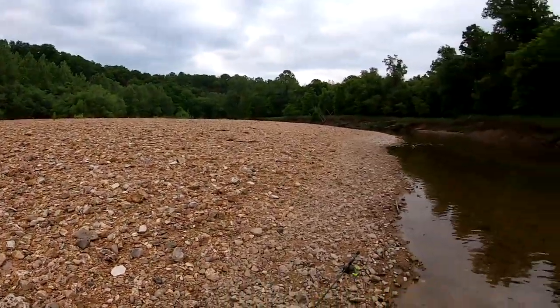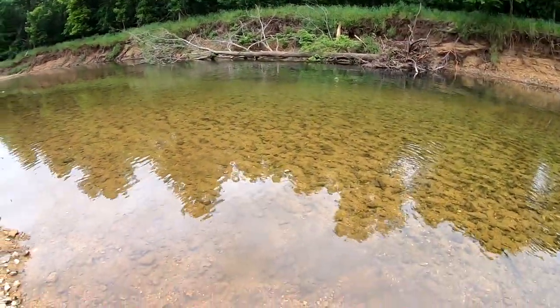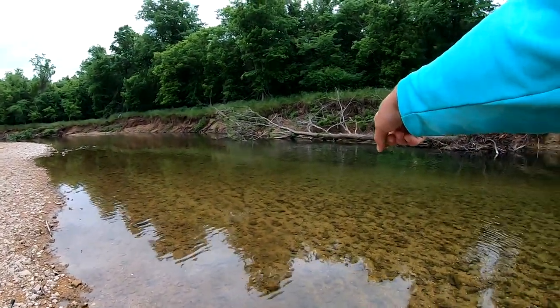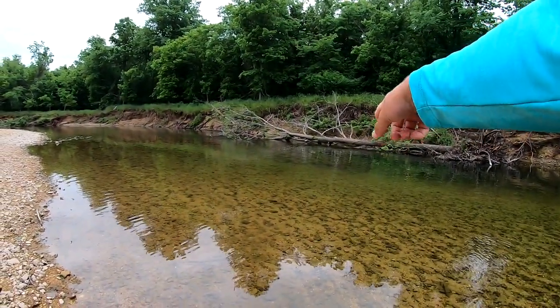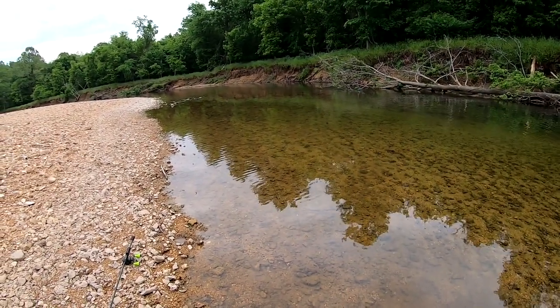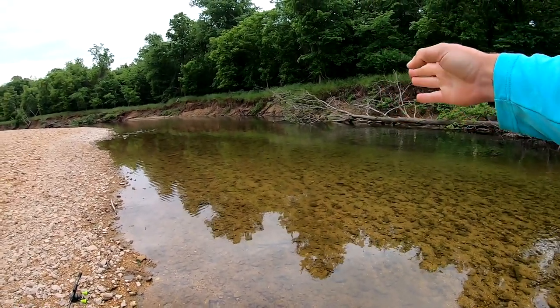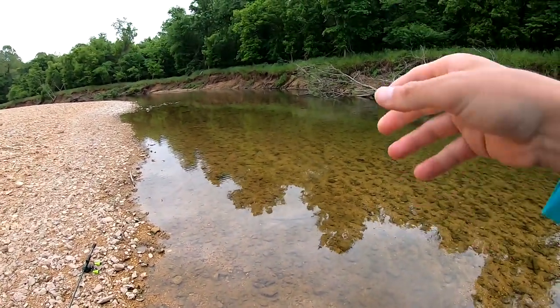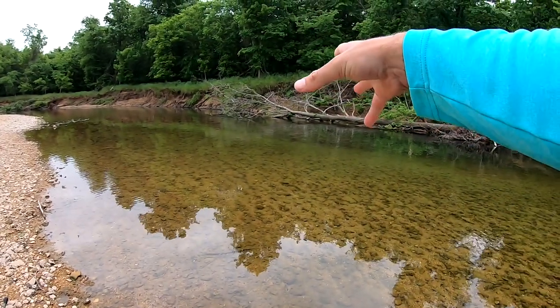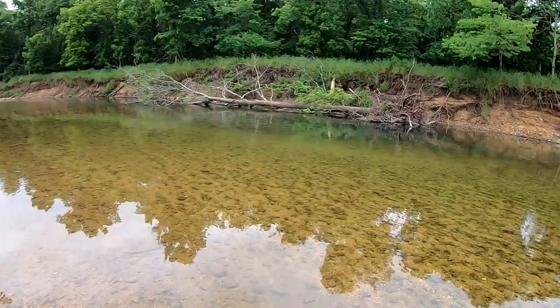That fish was tucked way up in that brush right there. Followed it all the way out to right here in the gravel. I stopped it. It was following it like it wanted to eat it. I would have got the bait back too soon before it would have ate. So I stopped it, sat it on the bottom. A lot of times they'll lose interest when you do that, but this one didn't, and it sat there staring at it. So I just gave it a twitch and, boom, freaking hammered it.